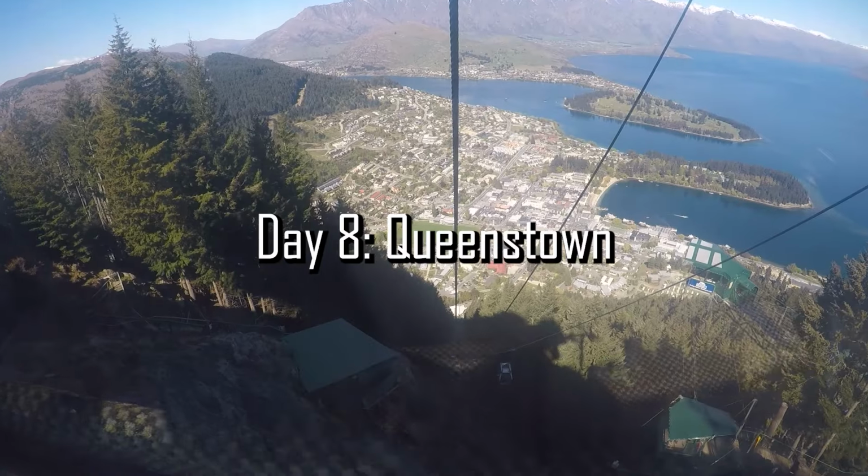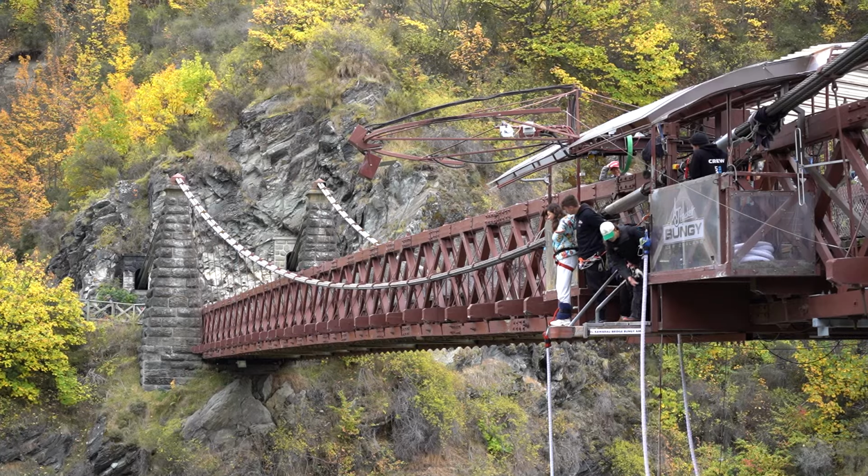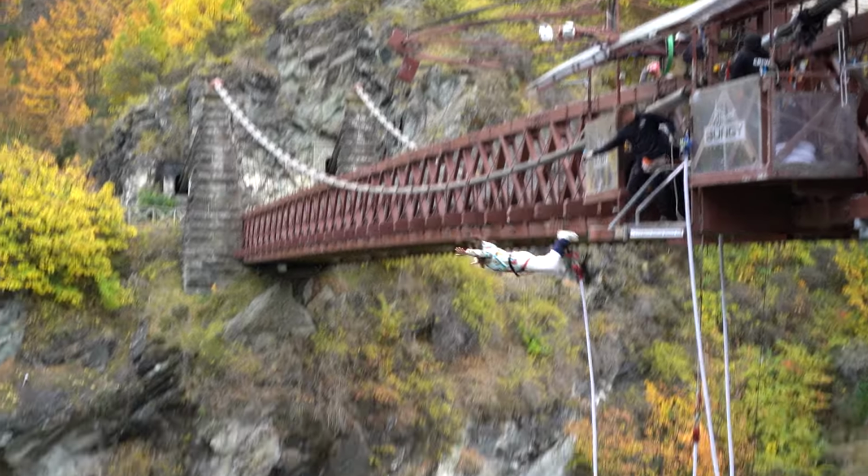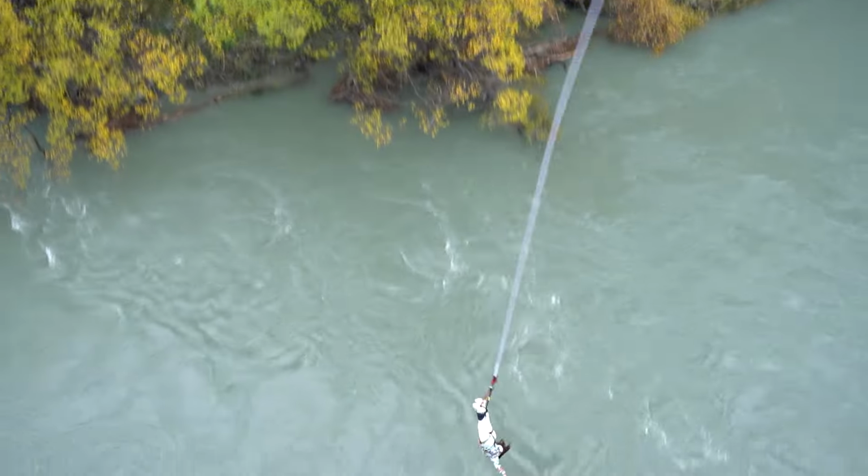So yeah, Queenstown. Wanaka to Queenstown is actually only an hour and a half's drive, with a few spots to stop off at if you're the adrenaline-fuelled kind of person. Take a trip to either AJ Hackett Nevis or Kawarau Bungy, and enjoy travelling at massive speeds towards the river below. When it comes to activities in Queenstown, you really are spoiled for choice.